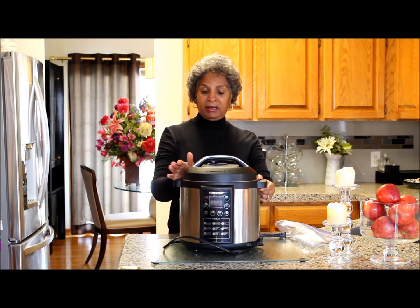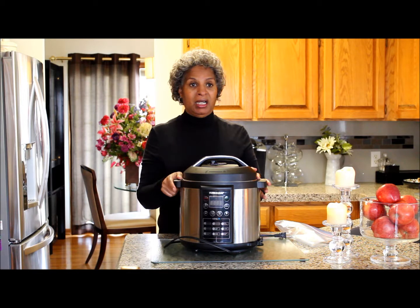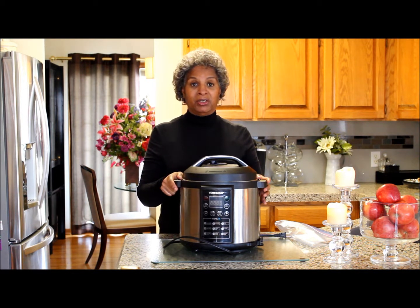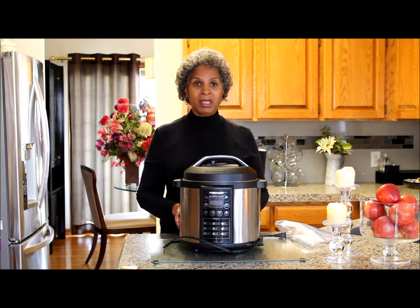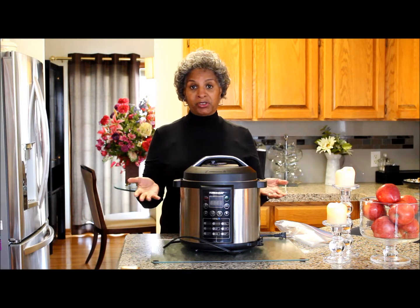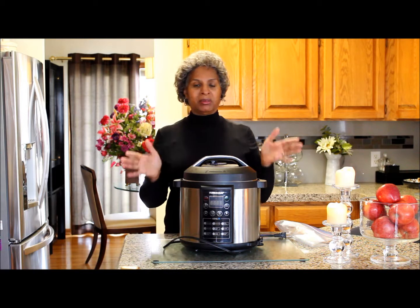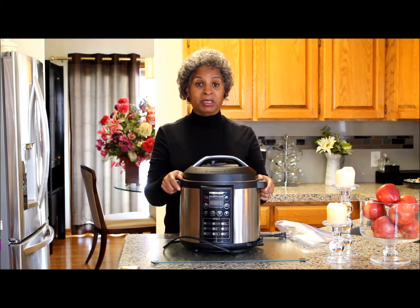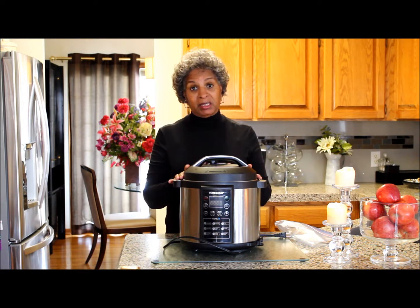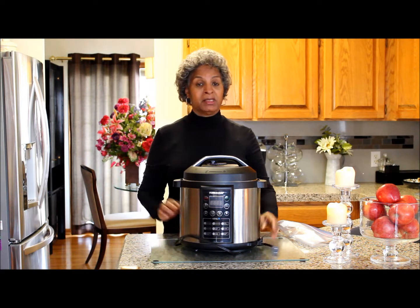But anyway, I cook chicken gizzards in this in 30 minutes, meatloaf, Cornish hens. You can make chili in it, just mix everything up. You can brown food in it and then pressure cook it. You can make rice in it. You can use it as a slow cooker. It just has so many different uses that it replaces the crock pot, but I kept my crock pot because I can cook something in my crock pot and cook something in this at the same time. So you don't need to get rid of your crock pot. But I really like this.